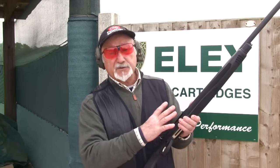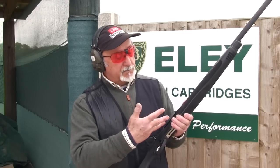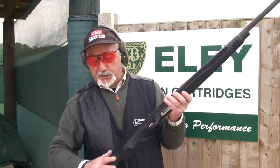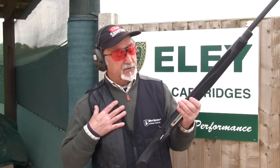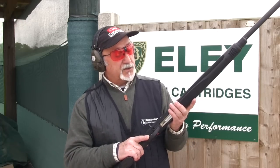And this gun offers the versatility, as we've proved today, of firing standard 28 gram clay loads as well. We have put 35 gram loads through it to feel how well the recoil reduction system works, and even though I'm relatively recoil sensitive, I found it surprisingly comfortable.